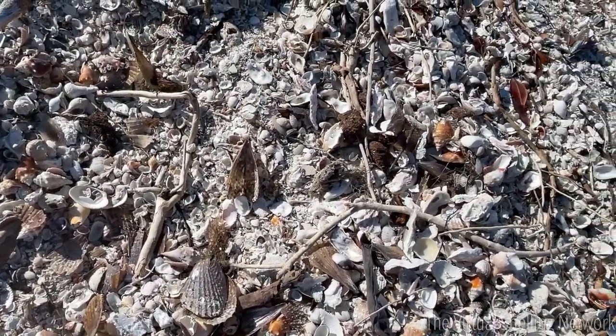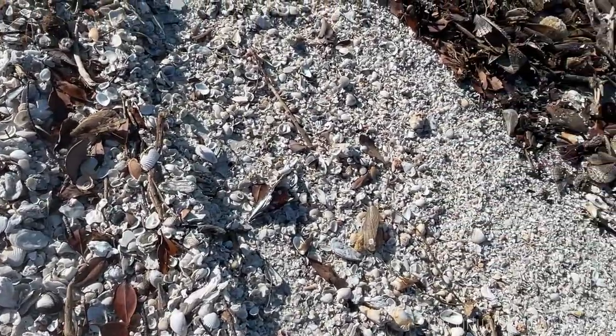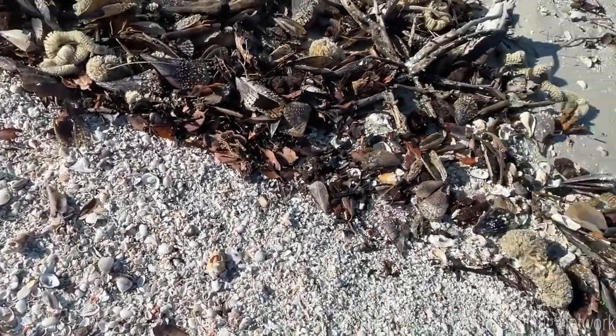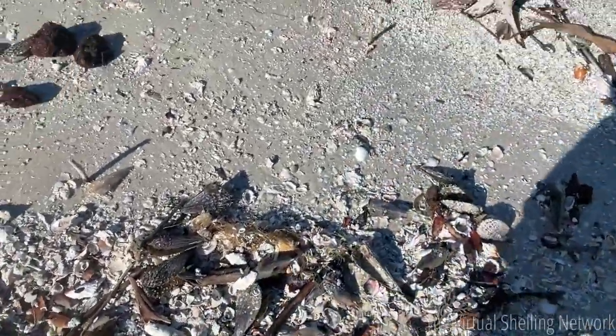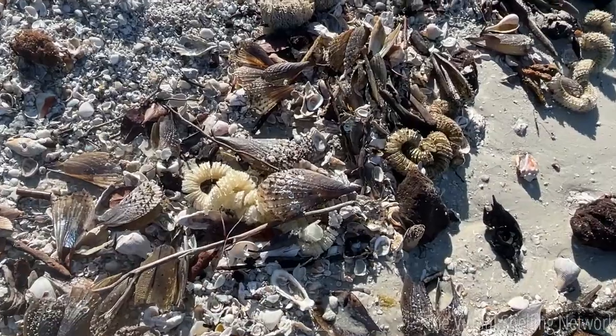And let's see. This is definitely not always about just the shells. There's so many other fun treasures you can find. Okay, so we're gonna come down and we're gonna get into this fun wrack line here.